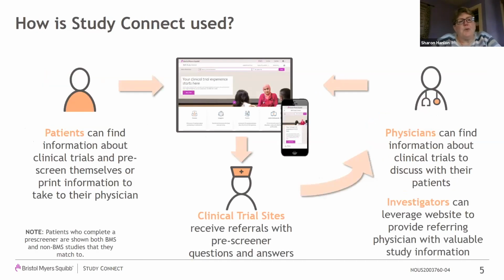How is Study Connect used? As you saw on the first slide and in the screenshot depicted here, a patient would journey to Study Connect. Patient is able to find information about particular trials by typing in either the indication or the condition they're looking for. They could be connected to clinical trial sites through referrals or active screening, as well as connecting with physicians and other people active within the clinical trial.